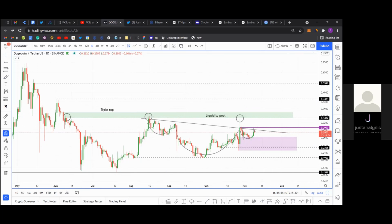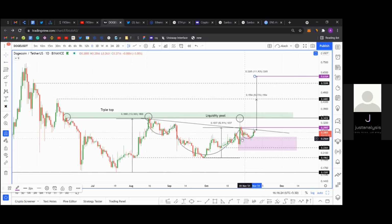Let me look at the theoretical targets, which is an extremely bullish target, a 52% upswing for this smaller inverse head and shoulders pattern, which puts it at approximately the same level that I marked out here, which is at 0.45. And if you look at this particular target, it indicates Doge is due to double from here, which would put it at 0.61. Let's round it off to 0.60. These are the targets that I'm looking at for Doge right now, and things are looking pretty good.